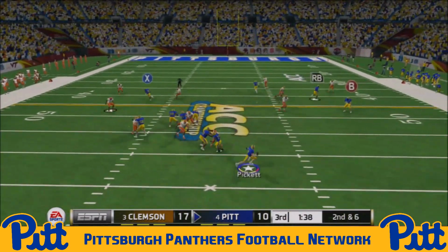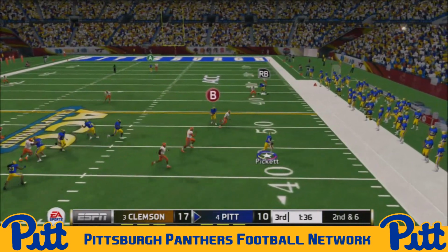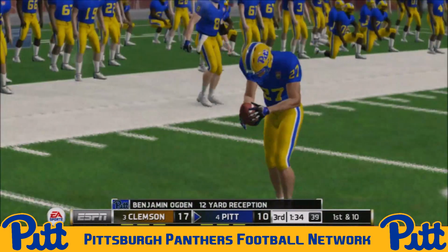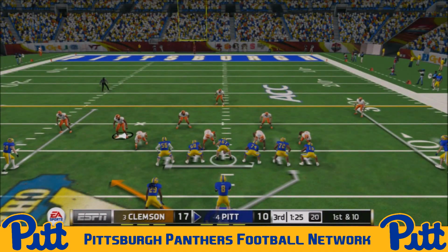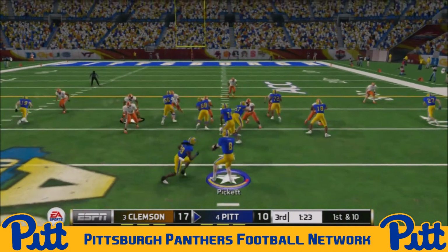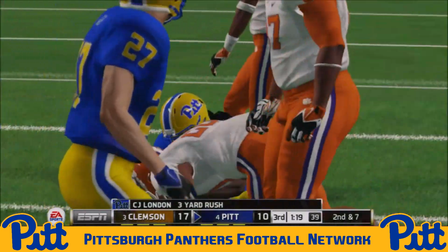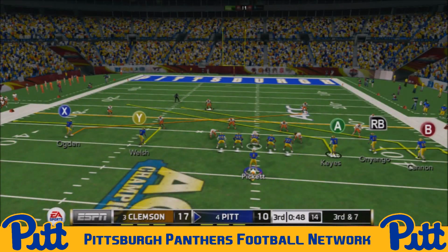2nd and 6 for Kenny. Rolls out to his right, creating some space. He's going to scramble. Instead, dumps it off. Great job sucking in the Clemson defense there and dumping it off to Benjamin Ogden, playing in his first action in 4 games after returning from a back injury. C.J. London now gets a 3-yard carry up the middle. 3rd and 7 for the Panthers.